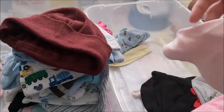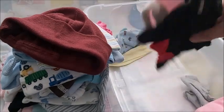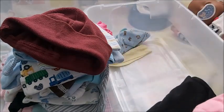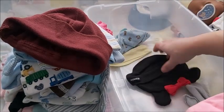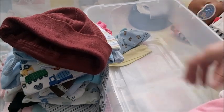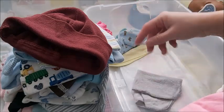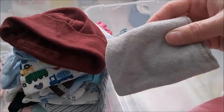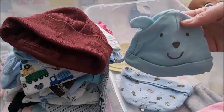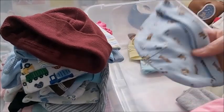This is cute, but it's the wrong pink. It's the wrong pink. I'm running out. Oh, this is cute. There's wrong pink though. Minnie Mouse. Actually, it looks kind of cute. What's this? Oh, it's a baby face cloth. Washcloth. I have another bear one. A little kitten one. This kind.